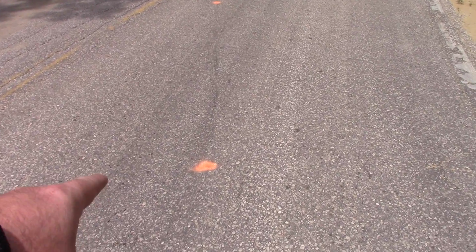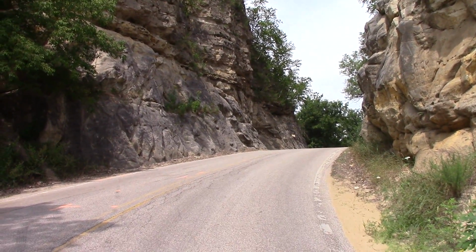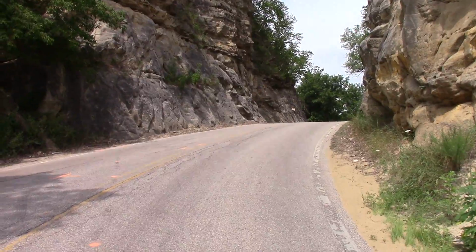Here's where he noticed the truck coming across the double yellow line. He hit the brakes. His bike slid. His front wheel started skidding right here in the middle of his lane because he was trying to slow down and he hit his brakes too hard. He had brand new brake pads. So they started skidding there.